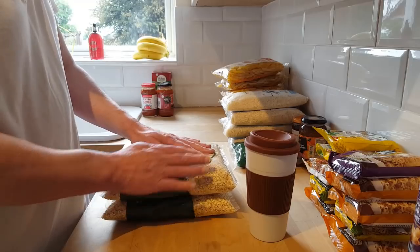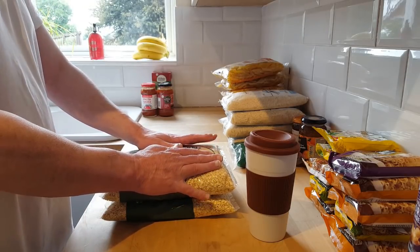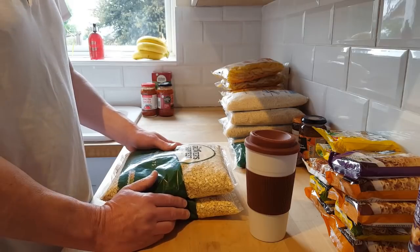You can add to these. You can do it with water, you can do it with milk. If you don't have fresh milk, you can use the powdered milk. I've mentioned that in a previous video. But since it comes in at shy of £2, you could add to that.